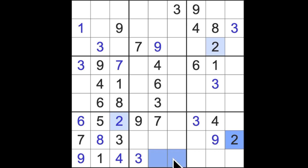Twos can appear here, of course, up there, as mentioned, up there, there. So they're also going to be in these two squares. That has to be a two. What else is missing along here? Two, five, and eight. Do we have anything blocking? No, we don't. Damn. Okay.